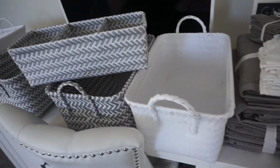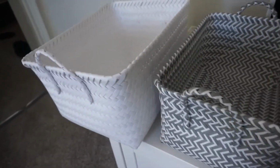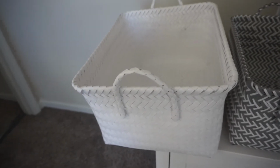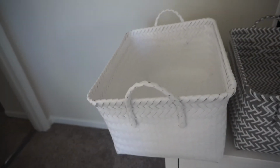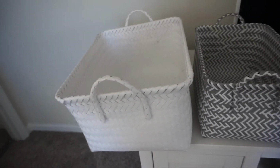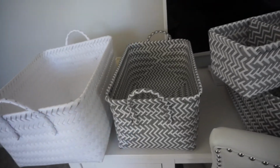These are some really cute baskets. Now, what I don't have is labels. But let me tell you something about my kids. This isn't my guest closet. I believe guest closets should have labels on them. It just brings it up a notch, and it also tells your guests where to store things. But for children, no. I'm not doing all that.